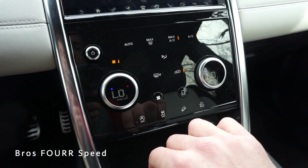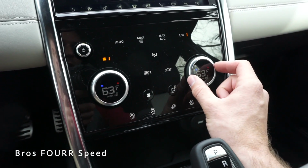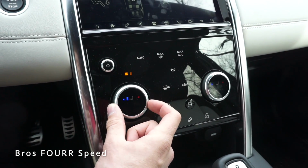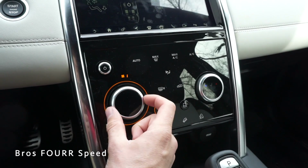And then these two rotary dials here are multifunctional. Right now you can see I'm adjusting the temperature on the driver's side, and then I can do it on the passenger side as well. If I push on this, now we have the heated and cooled controls. So not only can you do it on the screen, but you can also come down and do it on this dial here. And then on the left side, if I push on the fan button there, this is now the fan speed, so you can see me adjusting that.